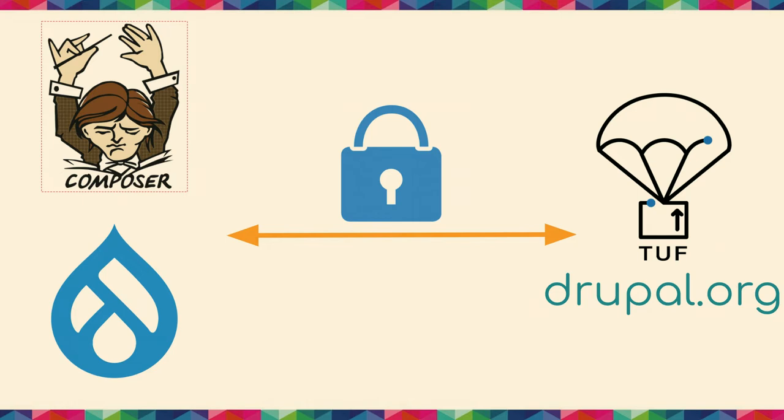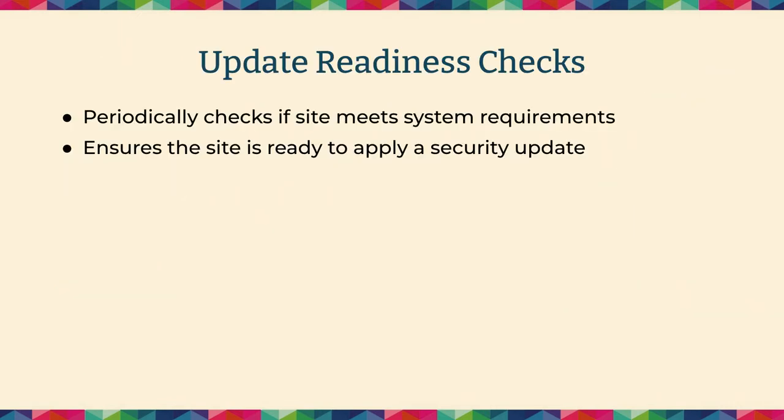So your Drupal site would have a Composer plugin that would communicate with Drupal.org's server-side Update Framework implementation. And so once that's in, we'll turn back on unattended updates.